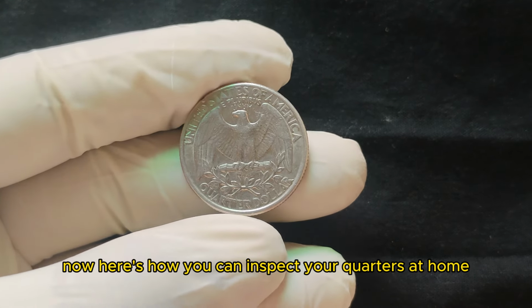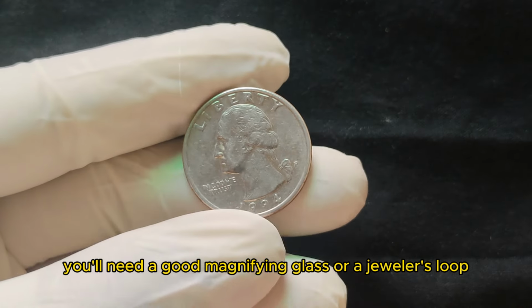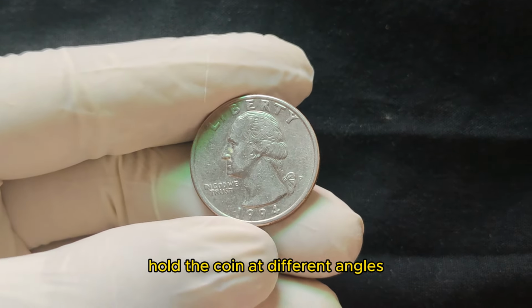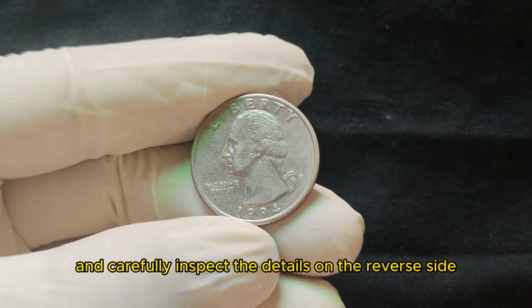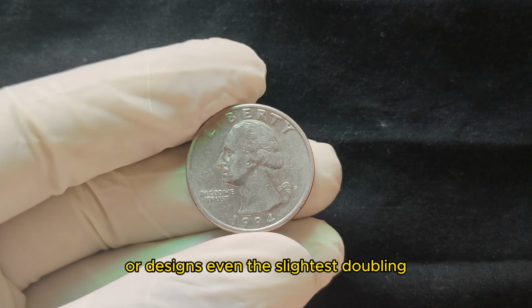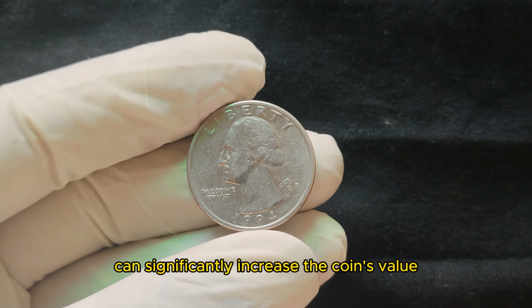Now, here's how you can inspect your quarters at home. You'll need a good magnifying glass or a jeweler's loupe, and proper lighting is essential. Hold the coin at different angles and carefully inspect the details on the reverse side. Look for any signs of doubling in the letters or designs. Even the slightest doubling can significantly increase the coin's value.